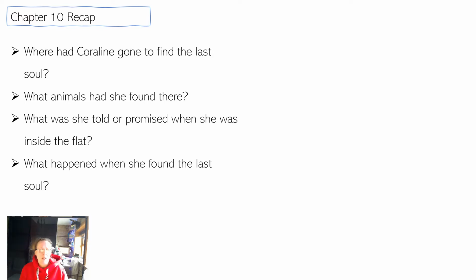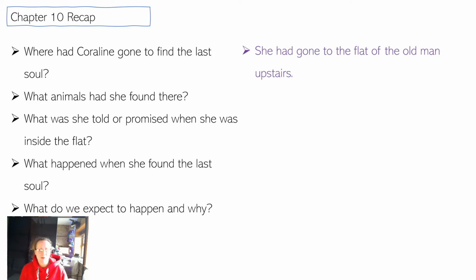So where had Coraline gone to find the last soul? What was the place that she went to? Oh, there was another question. I've forgotten. What do we expect to happen and why? That was the last question. Okay, so let's go back to the top. Where had Coraline gone to find the last soul? She'd gone to the flat of the old man upstairs. She'd already been to Miss Spink and Miss Forcible. So she's got two. She's finding the last one, the third marble, and she's gone to the flat of the old man upstairs.